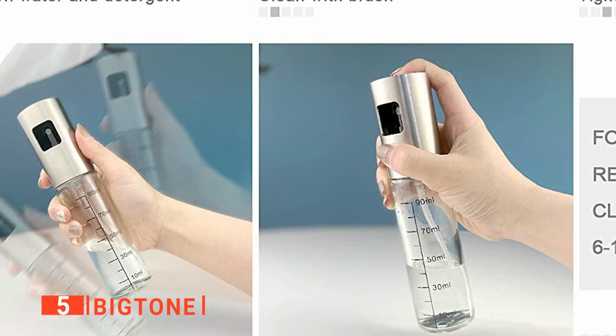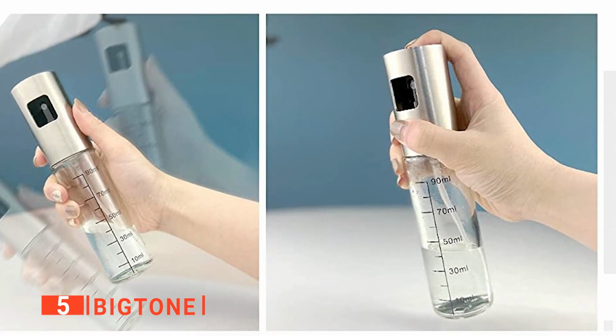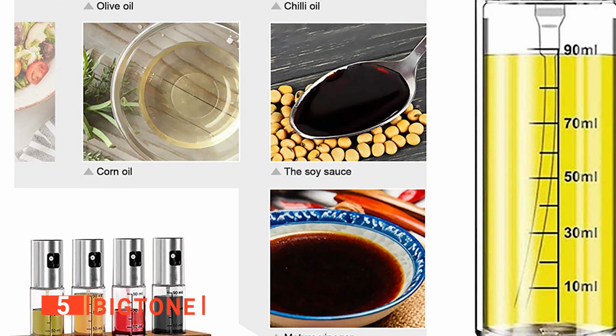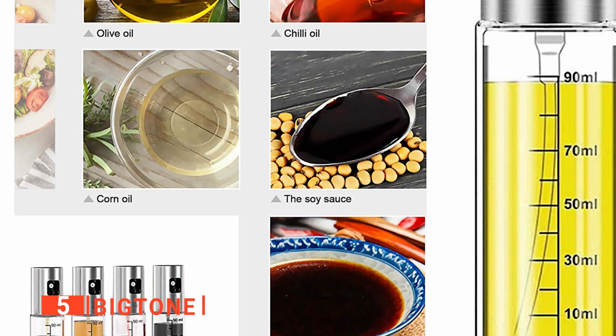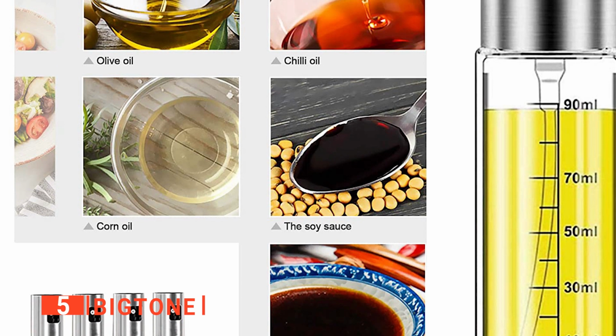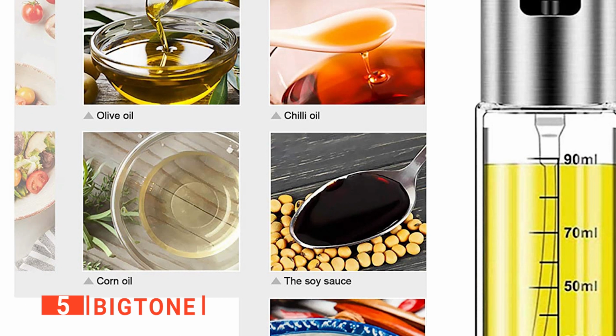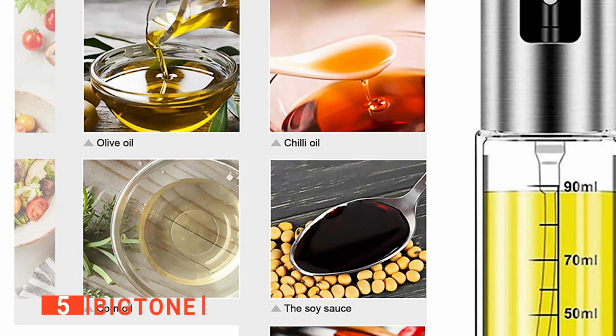We particularly liked the BIGTONE oil sprayer's unique body construction. This oil sprayer is made of durable 304 stainless steel and an eco-friendly glass that protects it from rust. We also like the anti-skid feature at the top of the bottle, which prevents the bottle from slipping off your hand when spraying oil on your food.